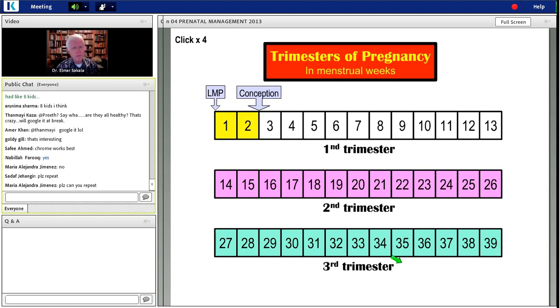Let's look at these. First, I just want to look at the concept of trimesters. You can see the first trimester, second trimester, third trimester. When we say a 40-week pregnancy and we divide by three, well, it's really 13 and a third weeks for the first trimester, 26 and two-thirds weeks for the second, and then 40 weeks for the third trimester. But why don't we say 13 weeks each? Nothing physiologic happens between 13 and 14 weeks, 26 and 27. All we're really saying is early, middle, and late pregnancy. That's all the trimester is.